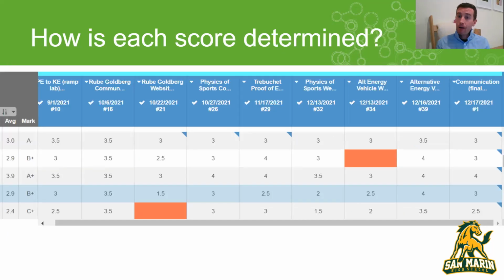Okay, so how do we actually determine these scores? So here's a sample of 5 students. And these 5 students, I looked at, this is their communication scores throughout the year. You'll notice the very last column over on this side is their final communication score. That's the summative score. So for each one, I looked across the row and looked at where they really excelled and what the trend was over the course of the semester.